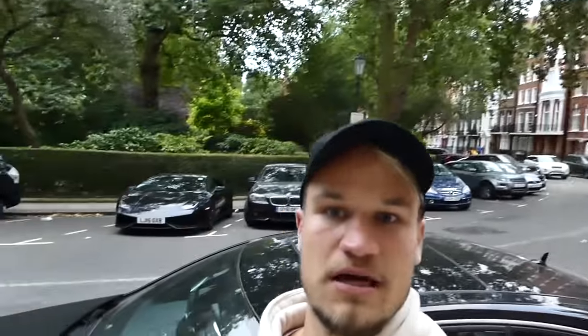Hopefully you've enjoyed this sort of, I don't really know what to call it basically. It's just an insight into what time supercars come out in central London. It is not really during the day, it's more in the evening time. So if you want to come and check out the supercars in London, Knightsbridge, Harrods, Sloane Street, 6 p.m. onwards, you're going to see some cars like that.